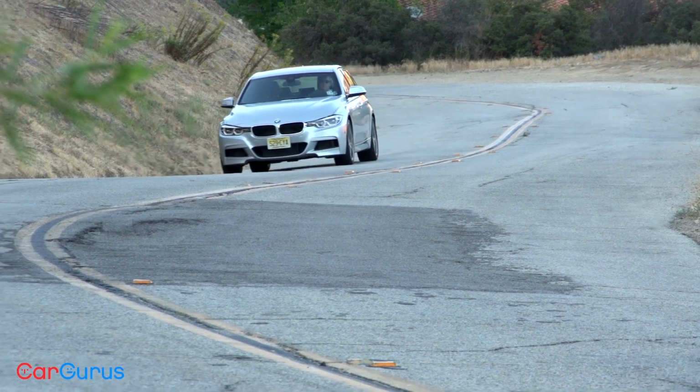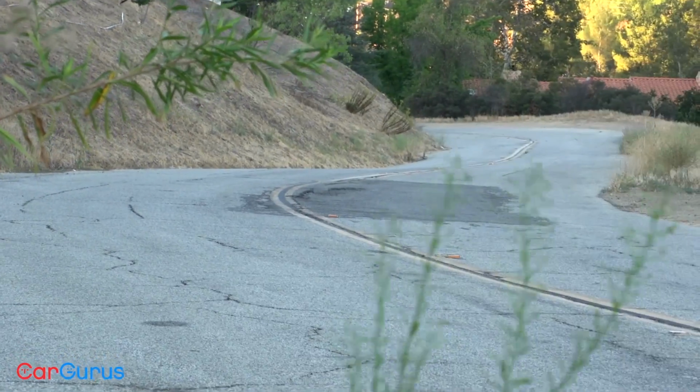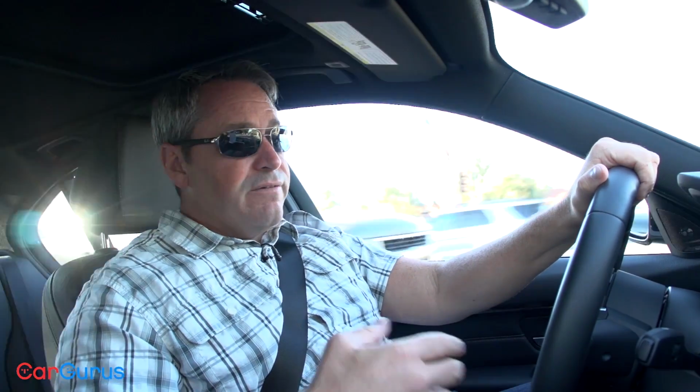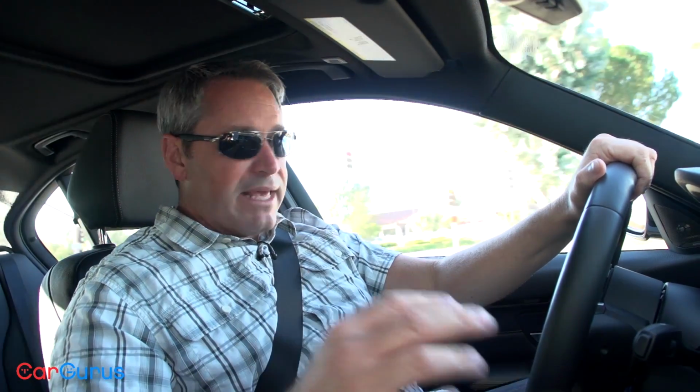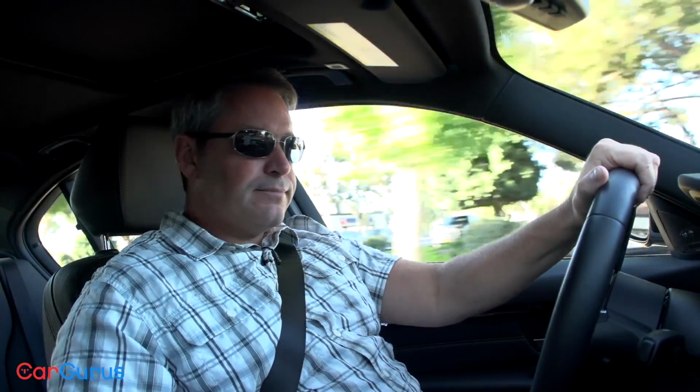The 3 Series lineup is really broad. It ranges from the entry-level 320i to the pavement-pounding M3. You can get a sedan, you can get a station wagon, and you can even get a 5-door hatchback that's called a Gran Turismo. Now the coupes and convertibles are still available, but now they're called the 4 Series, and they share plenty of their underlying platform mechanicals and even styling with the 3 Series lineup.